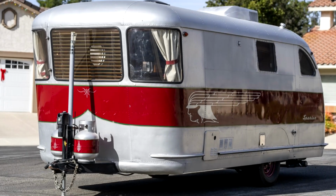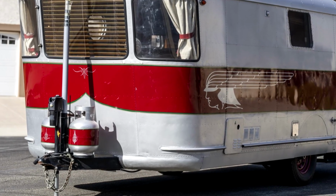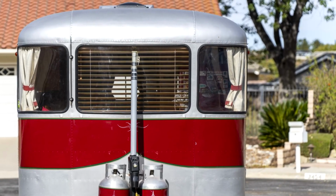Back in college, I had a friend named Glenn who tried converting an old soda vending machine into a camper. His logic? It already has a door. Needless to say, that didn't go far.